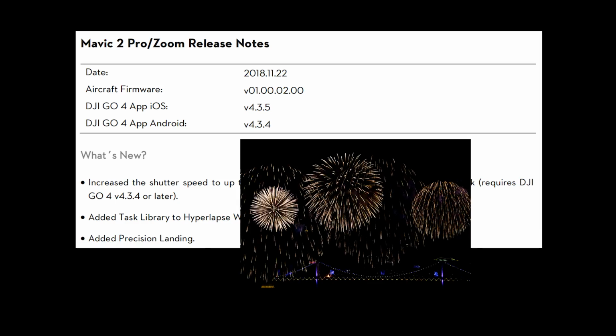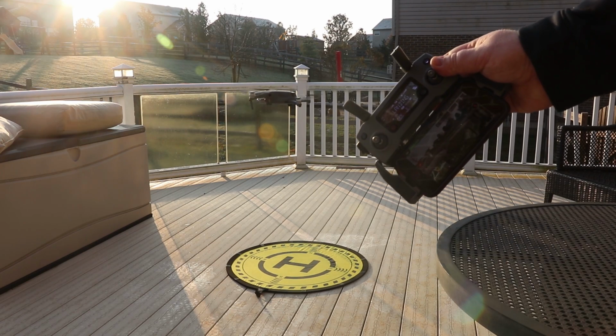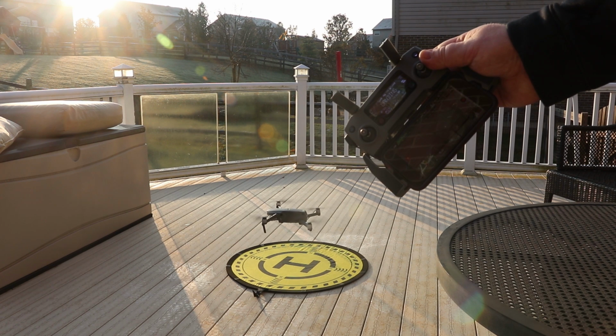Now, the third item, and I probably should have listed this first because precision landing was a big topic, right? The Mavic 2, when it first came out, did not have precision landing.